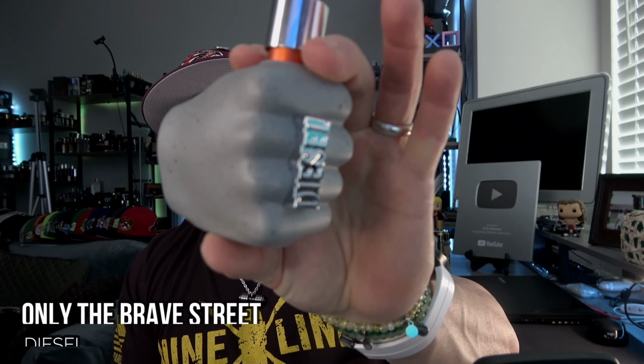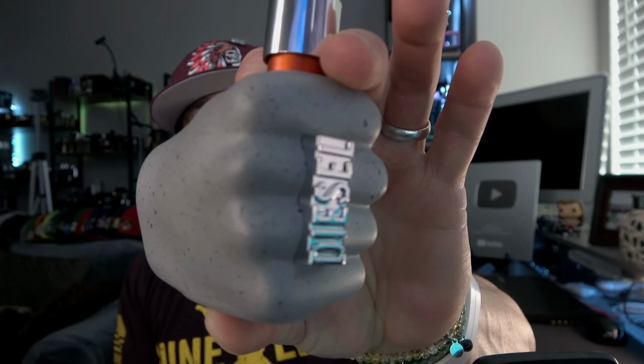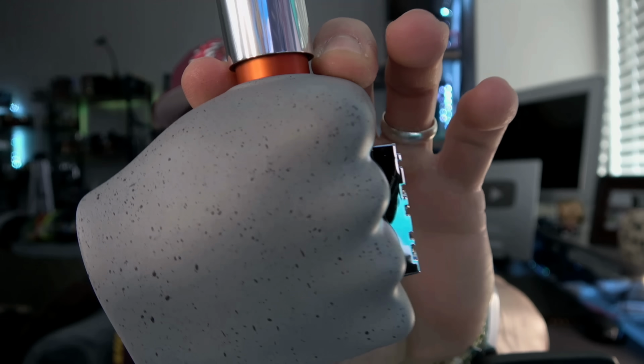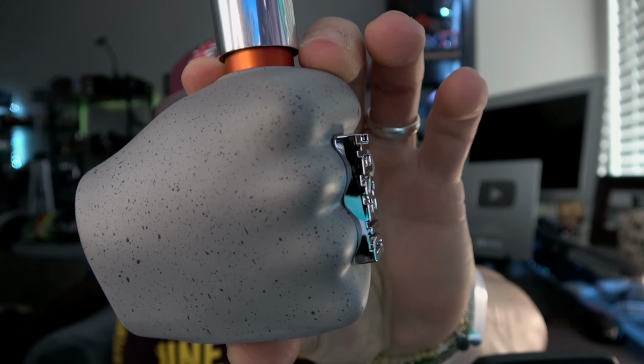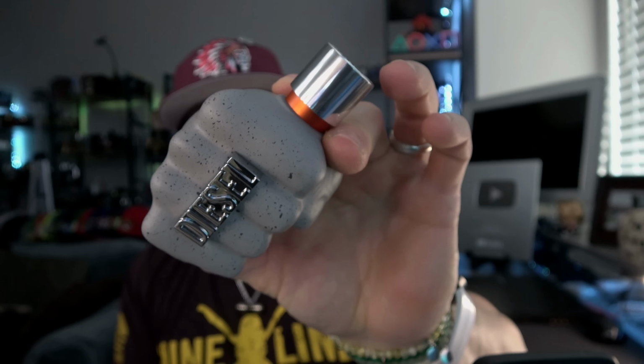The easiest way I can explain this one is if you take Versace Eros and you add a spiced green, heavy green accord to the top, you will get Diesel Only the Brave Street. And for these bottles that I've always dubbed as so cheesy, they're awesome. The fist with the rings, I think this is the best looking one because it's got that concrete look to it. The matte gray with the black speckles gives that cement look. Anodized orange neck. For this style bottle, I think it's actually pretty cool looking. It's so cheesy, it's phenomenal.